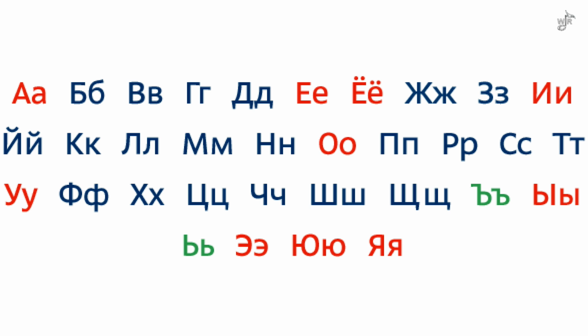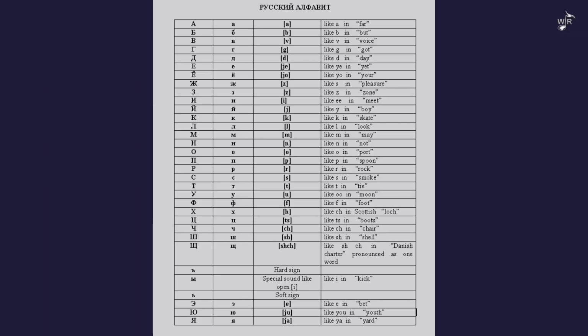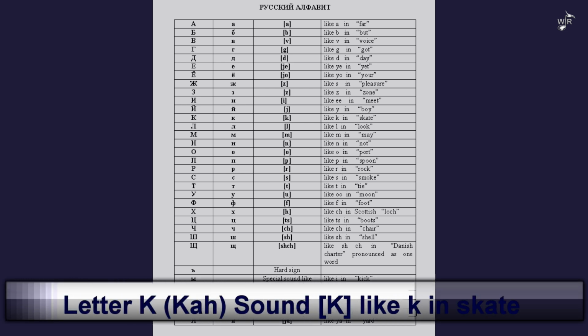Russian alphabet has 33 letters. 10 denote vowel sounds, they're marked in red. 21 blue letters represent consonants, and 2 letters have no sound value. They're shown in green, and they're called soft and hard signs. Any Russian textbook starts with this type of table, which gives the closest English equivalent of the sound to each letter. One sound for each letter.